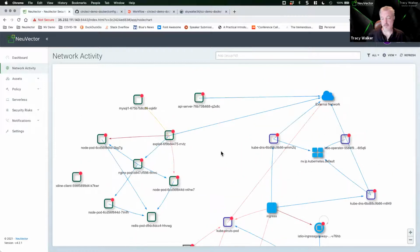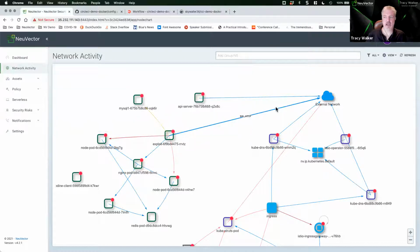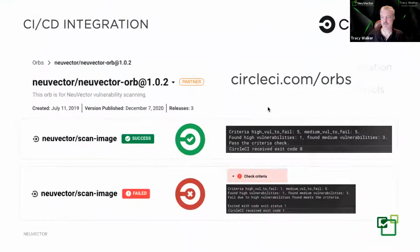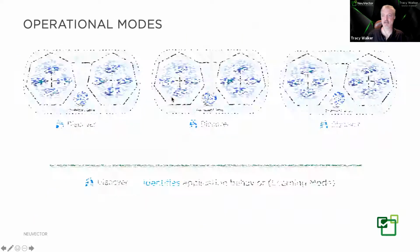And we have a learning mode that allows us to do this so that we can capture the behavior at layer 7. So these blue lines that you're looking at, that's real network behavior. As I click on those, you can see that we're capturing the application layer. So that's layer 7. We can identify and validate that application layer for any traffic happening inside of the cluster. The blue lines represent, and we'll just jump to, yes, now we're talking about the runtime. Thank you, Tracy, for that.